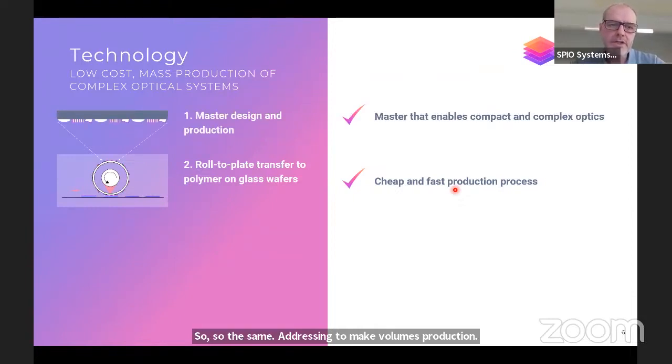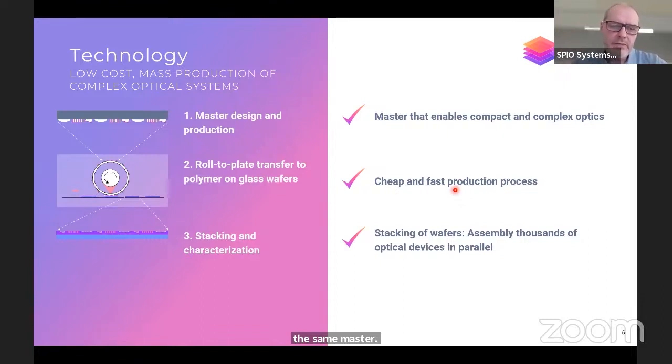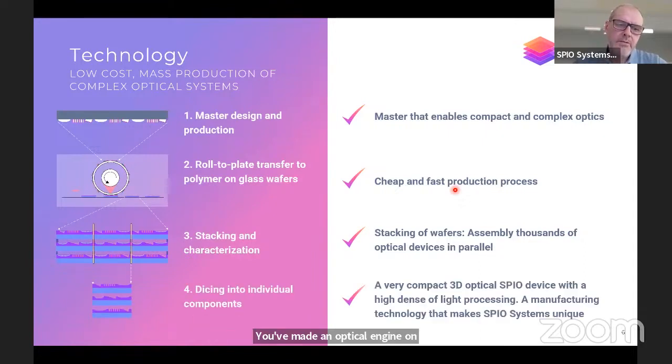To make this replication, you need a master. We are sourcing partly in-house here, but also from other local vendors or suppliers, and also universities around Copenhagen. It's not just one kind of optics on the wafer, so the master is a hybrid master, where you have more functionality on the same master. When you have these wafers with different kinds of optical elements on them, you put more wafers together, meaning you're stacking wafers, bonded with bonding glue, and you can also make multiple layers of different optical elements. So when you combine the stack, you have made an optical engine on wafer level. And finally, you need to dice it to have the optical device ready for further integration.